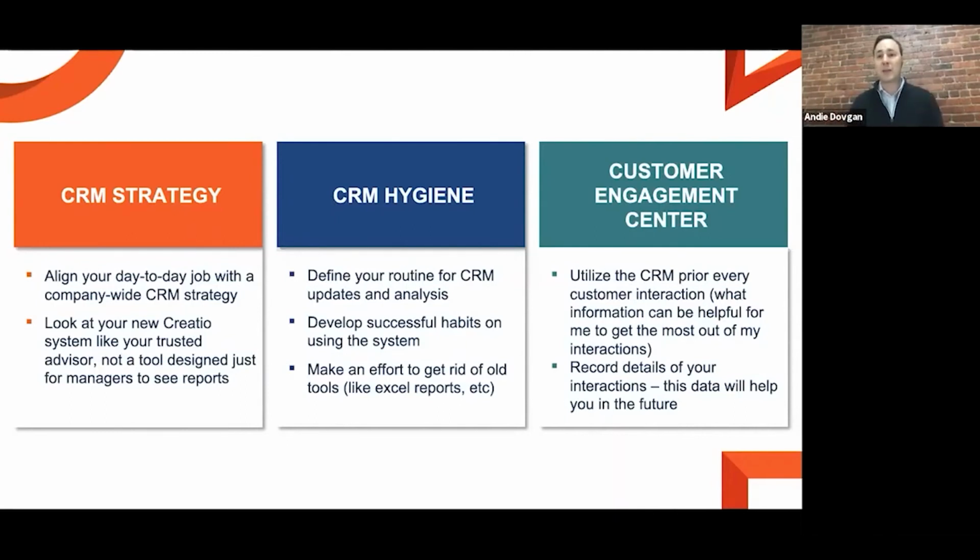The final suggestion is to use your Creatio as what we call customer engagement center. With this approach, before any interaction with your customer, try to review the data and try to understand how you can tailor and customize your approach and message to your customer. And once this interaction has been completed, make sure you go ahead and enter information to the system so that in the future, yourself or your team will be able to digest this information and use it for tailoring the messaging and making your conversations more relevant.